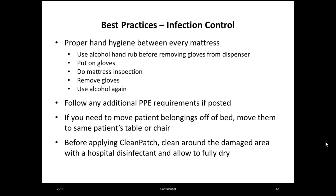Obviously, removing patient belongings, keeping them in the same patient area, and following CleanPatch instructions. So making sure you disinfect surface before and after application. These are just good practices as you enter a healthcare facility.